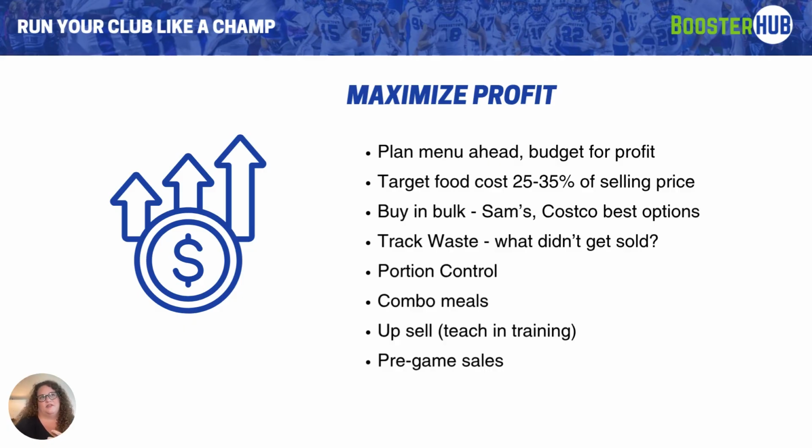We saw this with a local chicken sandwich place. Everyone wanted those sandwiches in our concession stand, and every time we bought them we lost money, because we couldn't double the price of them to sell in our concession stand. So be thinking about that when you're planning your menu. Your food cost should be 25 to 35% of your selling price. Again, if you can't double or triple or quadruple the selling price from what you paid for it, it's probably not a good option for your concession stand.